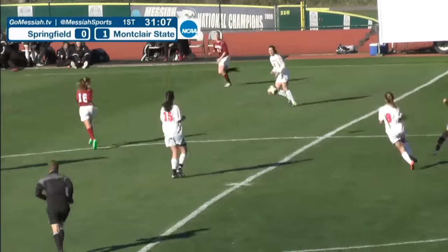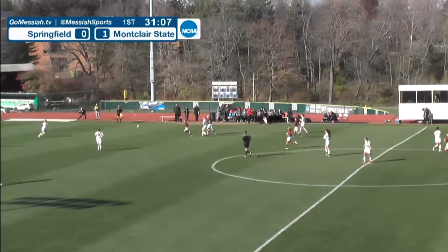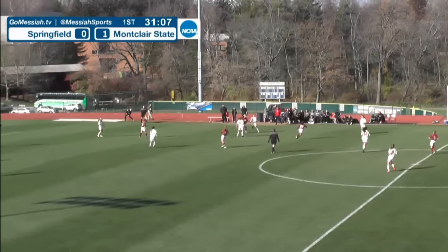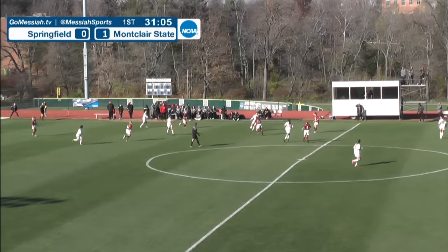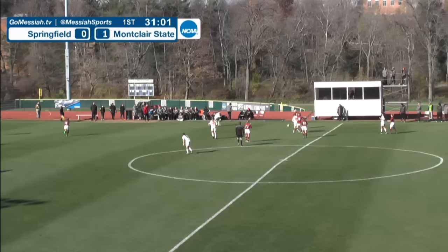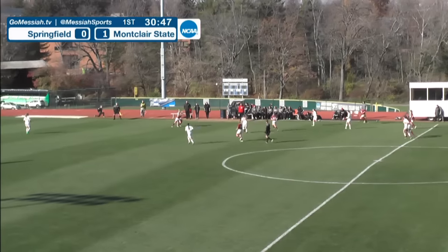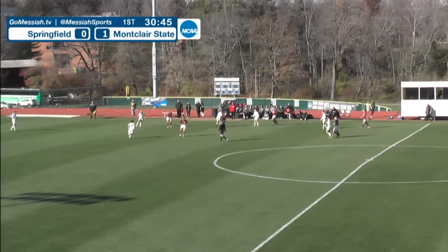Set up really nicely by Hornstra. Great one. Great save again by Boucher. No one there to clear it, though, for Springfield. And Montclair, as we just said earlier, Tyler Madsen, her 10th goal of the season, and it's a big one here in the 15th minute. Montclair State with the early 1-0 lead.